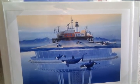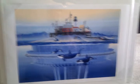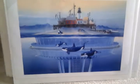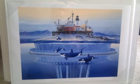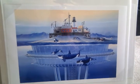None of them are framed, but they all have backings with protective coverings on them, and I keep these in a dry place. But I'll show you guys these and a couple paintings that I did a couple years ago, and some I got in Vegas. And alright, let's get to it.